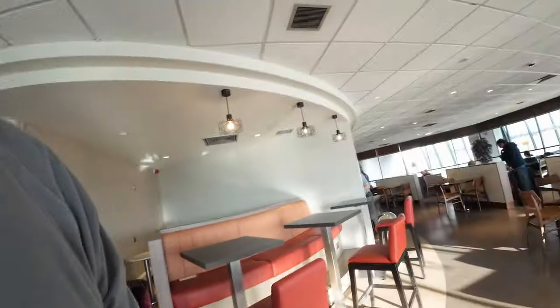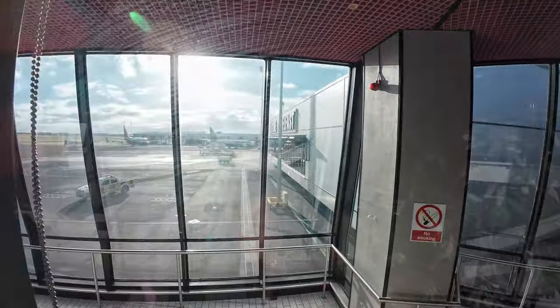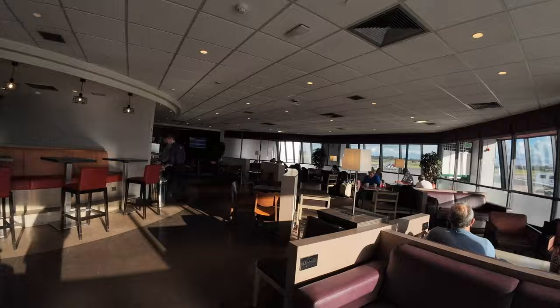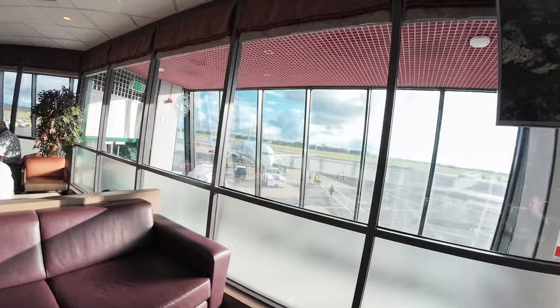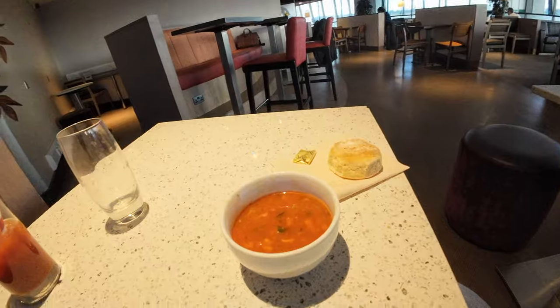Not the best lounge I've ever been in, but it'll do. And the sun's shining, stopped raining. In fact, let's have a little look around, shall we? View of the apron. Apparently my flight's delayed by half an hour, so there's only one thing for it, soup.